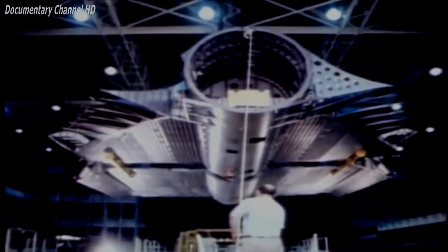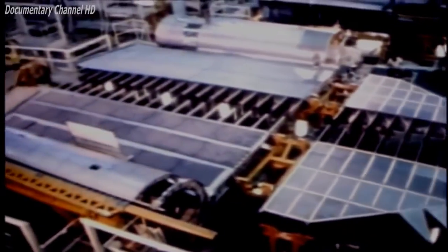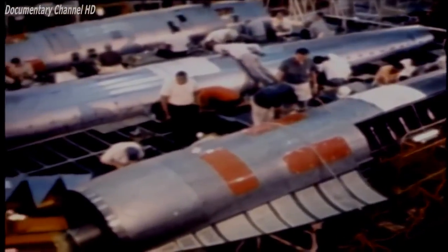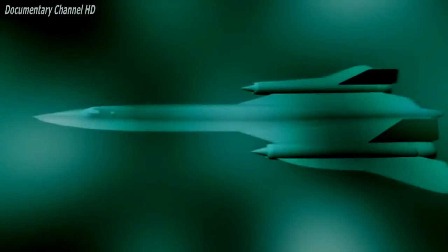Creating an aircraft able to cruise at Mach 3 was difficult enough, but the Skunk Works also had to face the challenge of combining this level of performance with the new science of stealth. To avoid features that would create strong radar reflections, the plane had taken on a revolutionary shape.